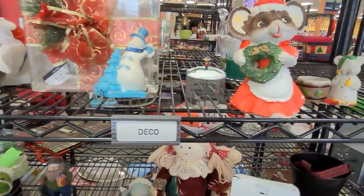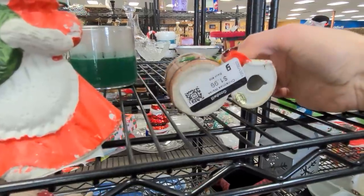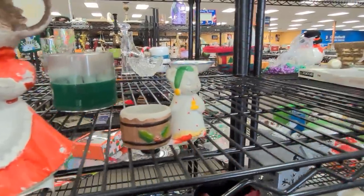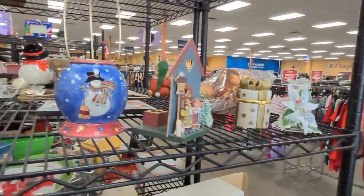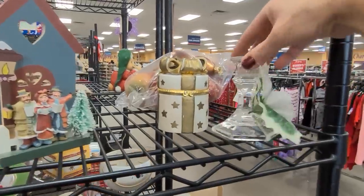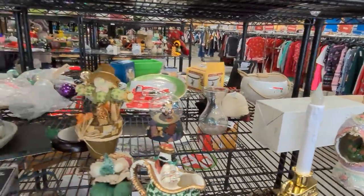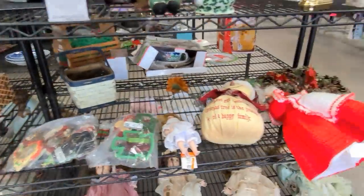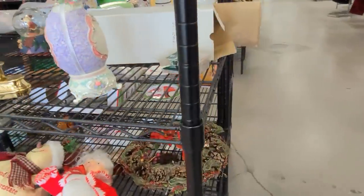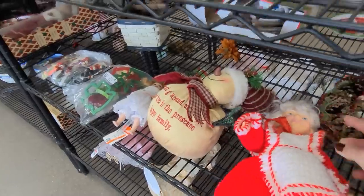Checking the shelves, make sure I don't miss anything. It's a sweet little bear candle holder. Glasses and candles. Snow globes. Here is a rubber face Mrs. Claus, somebody's project there. We'll move around the corner.